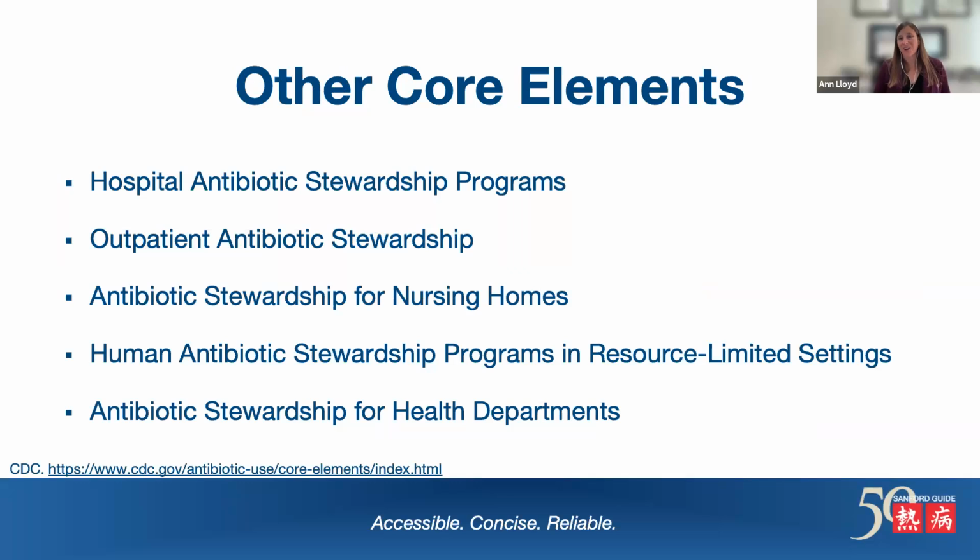And if you're not also aware, the CDC has core elements for other areas of antimicrobial stewardship: hospital antibiotic stewardship, outpatient antibiotic stewardship, stewardship for nursing homes, human stewardship programs in resource-limited settings, and antibiotic stewardship for health departments. And it's that bottom bullet for the health departments, which is the newest core element document that was released this year. So if you work with health departments, whether it's at the local, state, regional, or national level, you should check out that document. This provides guidance on what health departments can do to advance antimicrobial stewardship.